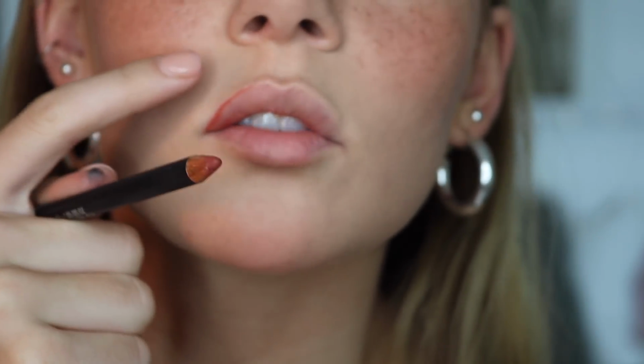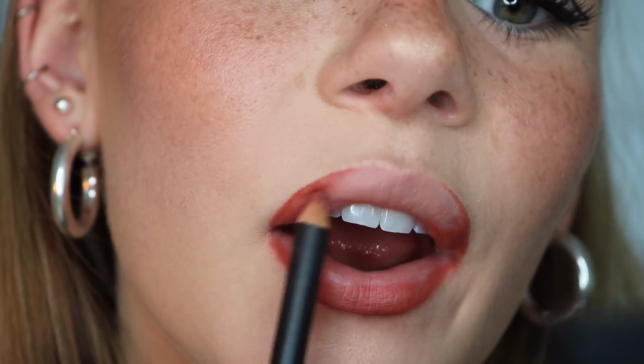So her lips get really big out here. That's how I can 100% tell that she's had fillers, because she didn't used to always look like that, but that's gonna be where I accentuate my lips. Okay, so there's my lips lined. I'm gonna zoom out a little bit now.